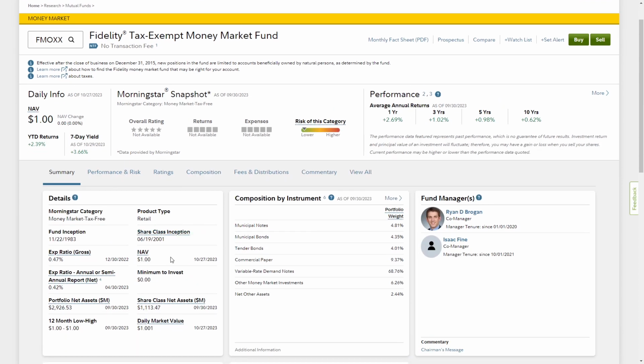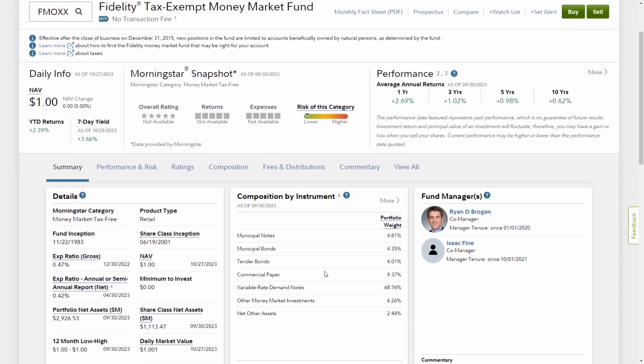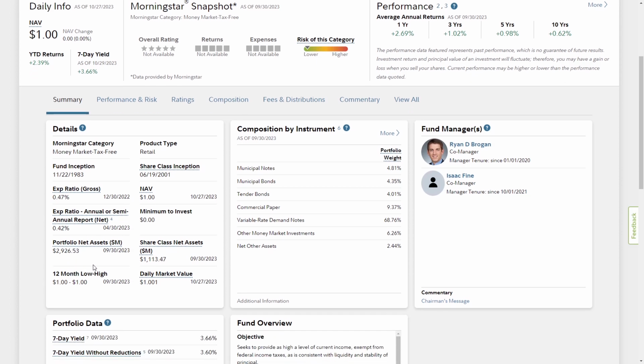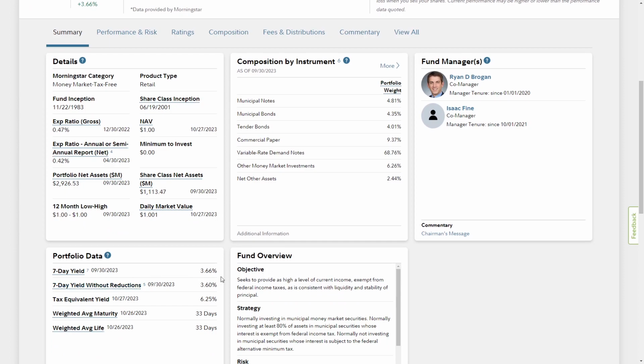So it's a very old fund. You can see 1983 was when this fund was created. You can see the composition by instrument: municipal notes, bonds, tender bonds, commercial paper, and some other ones there. An expense ratio of 0.47. The net is 0.42. Yeah, so it's a dollar value, 7-day yield of 3.66%.